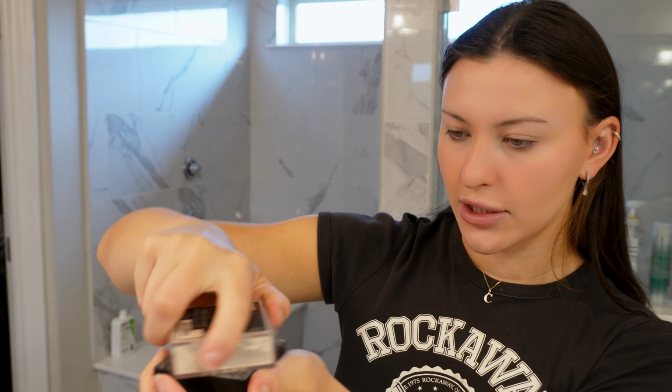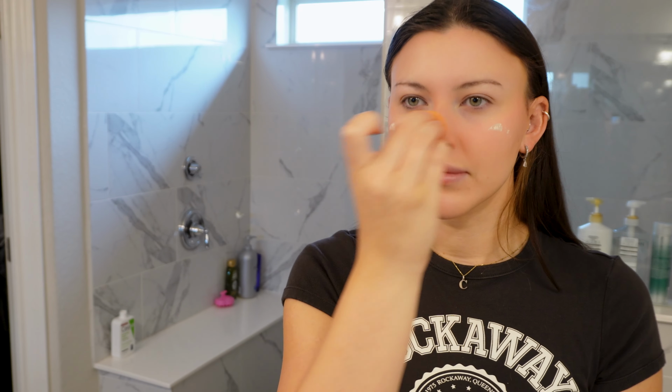Powder time, which I'm kind of running low on. I need to go buy a new one. A little bit all over my face, so like little dots. And then going in a little more heavy-handed on my frown lines, smile lines, I never know what these are called. Bottom of where my contour was placed.